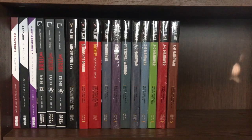Alright, next shelf is a smaller shelf. There's still oversized hardcovers, but it's a collection of different independent comics. So, on the far left there, we got three from Aftershock.